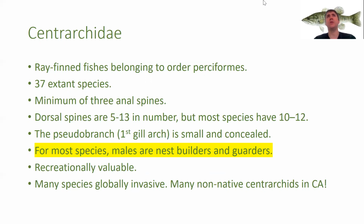So, would you expect nest builders to do quite well in very fast flowing rivers that flood a lot and have stochastic kind of hydrologic variation? The answer is no. Nests are an evolutionary adaptation for hydrologic conditions that are quite predictable. So sunfish tend to do really well in lakes. They tend to do well in slow-moving streams.